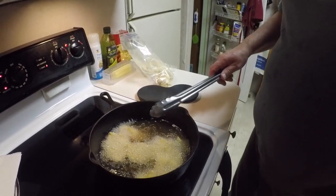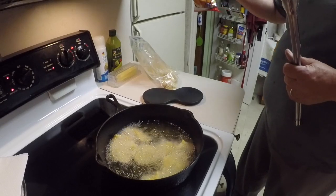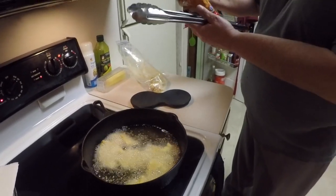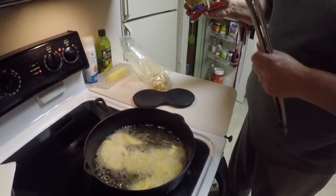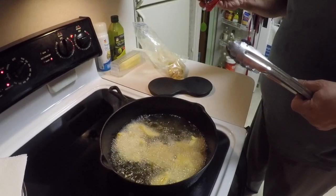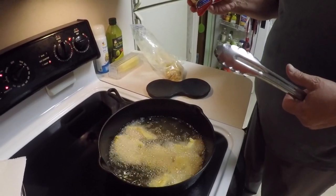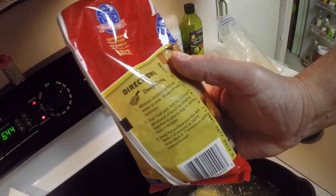The packaging for the fish mix really doesn't give you any direction as to how long to cook it, but it says thin fillets take a minute or two, and for really thick fillets 5 to 7 minutes, and you can get those directions right on the back of the packaging.